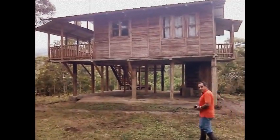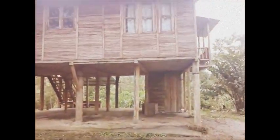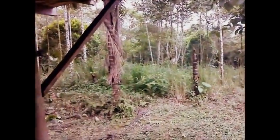Alright, we are going into the house. This is the main property. This is made of teak, and we're going to take a look and see what's in there. Built up on stilts to keep away from the animals and things. We did see one snake, which is the only one I've seen in Ecuador. I've heard they're here, but I haven't seen them. Anyway, here we go. Wow, yeah, it's beautiful.